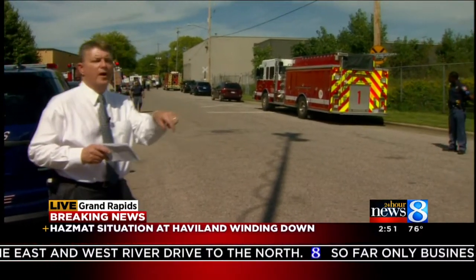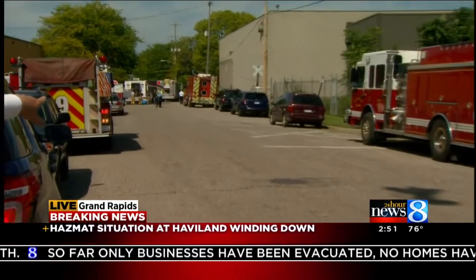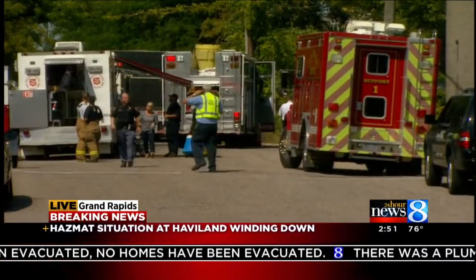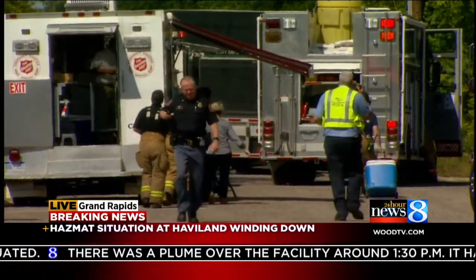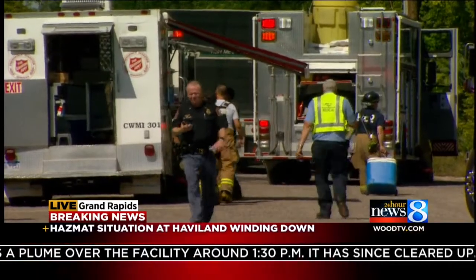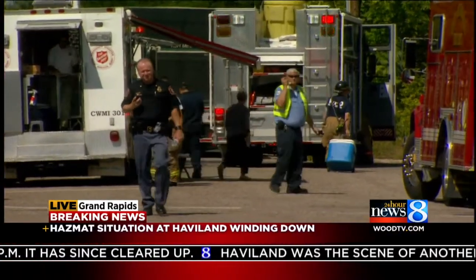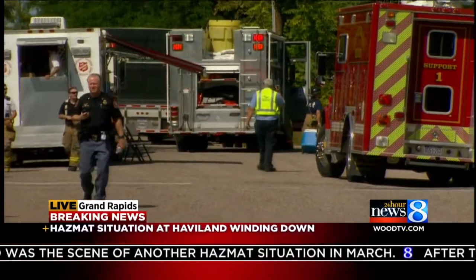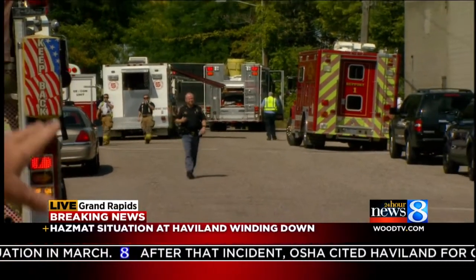I want to step out of the way and show you the situation. We are on Will Street, west of Turner, the west end of the affected building at Haviland Chemical. I want to tell you the evacuation zone as they stand right now. Will Street to the west, US 131 to the east, Ann Street to the south, and West River Drive to the north. That is a perimeter for the evacuation. There are some homes to the north, mostly businesses to the east. Those will be evacuated for the time being until they can get in there and start to clean up the mess, try to find out just how bad it is and start to clean it up.